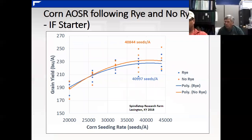To further expand on that, I also present corn grain yield response across the multiple seeding rates examined. Again, the blue line is corn following rye, and the orange line is corn response when not following rye. The difference in this data set is that this is without the in-furrow starter. Without the in-furrow starter, the agronomically optimum seeding rates were basically the same. So that again goes back to the point that the in-furrow starter may have actually been harming emergence. We actually saw much more delayed emergence with that in-furrow starter.